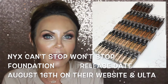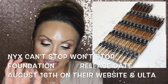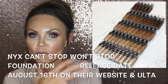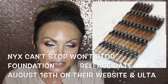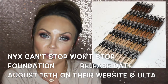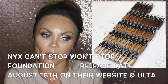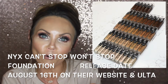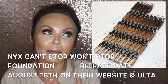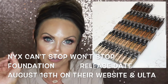Now I know this is a matte formula, but I will definitely be reviewing this just because I've heard that it's kind of a natural matte and it's not just a full matte. So I'm definitely going to be testing it out because I do like a natural matte. I love that Alyssa Ashley worked with NYX to create all these shade ranges because this is in the drugstore. That means that everybody can afford this brand, and there's a shade for everyone. So in my opinion, it's inclusive for everybody, and I'm absolutely, definitely going to be reviewing that.